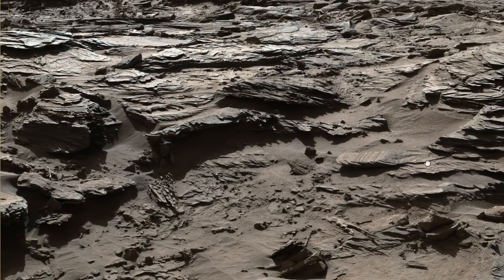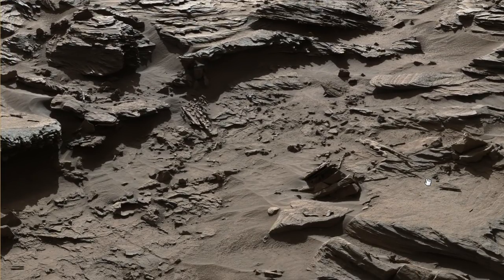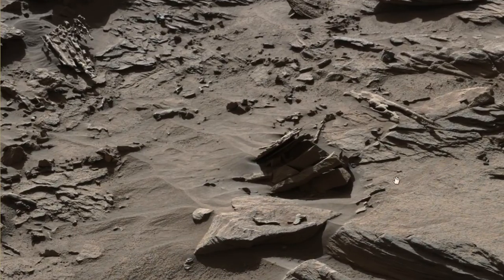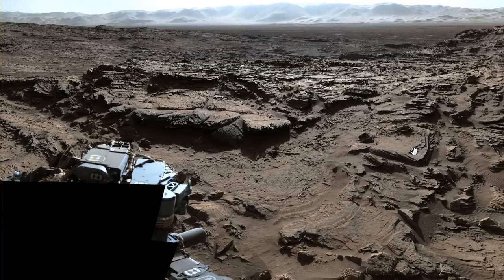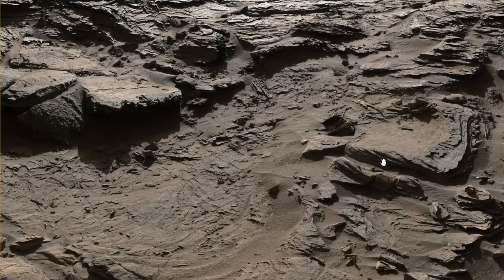I don't know why I sound like Jackie Mason there for a minute, but this was another thing I wanted to check out. Oh, from far away, doesn't this look like an old-timey cash register? Where you take the little hand and go cha-ching, cha-ching. And obviously it's not. It's just a bunch of rocks.